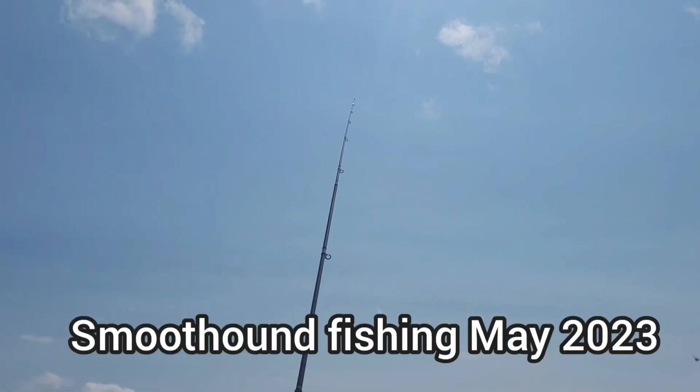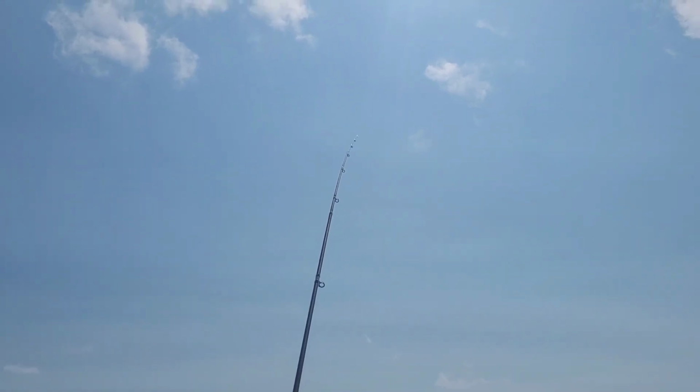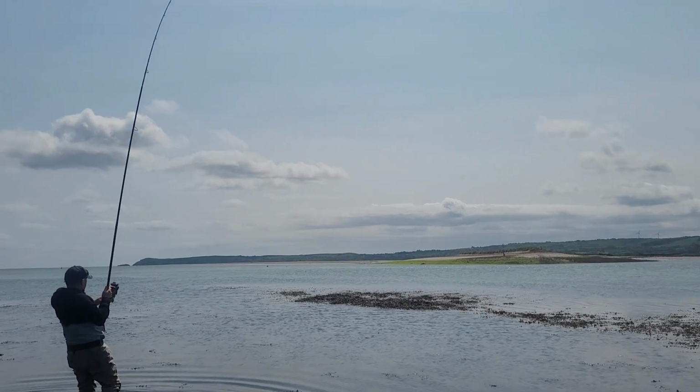I'll be able to see this now. I'm risking a fish for this bite. There you are, bite. Absolute belter of a run there. Gotta be a decent hound.